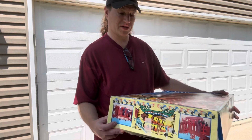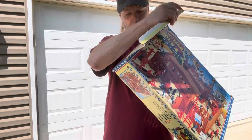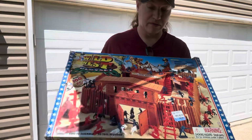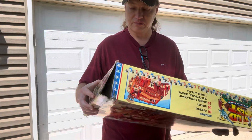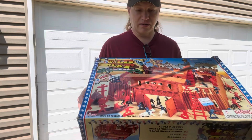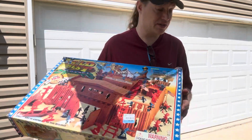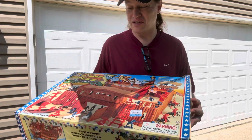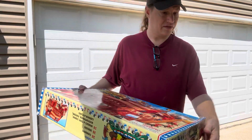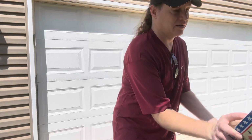So we got the Wild West playset, which has a bunch of the bigger pieces in here. The smaller pieces are in the bag. I would think complete, this is probably like a, I don't know, $60, $70 piece. So I figured with as much here, hopefully I can still at least get 40. But that's not all. Well, wait, there's more.